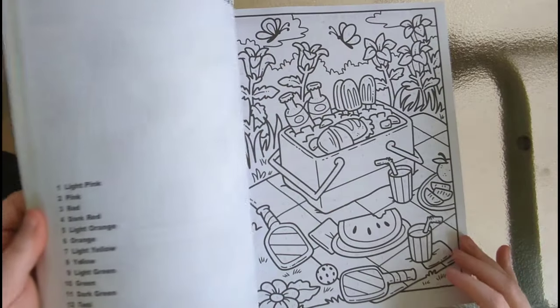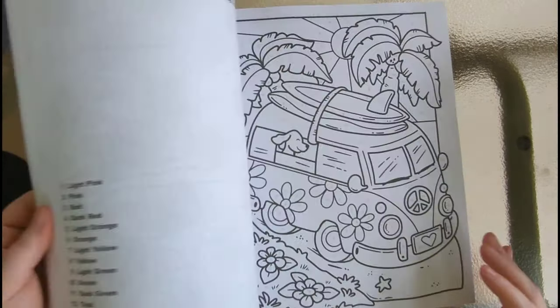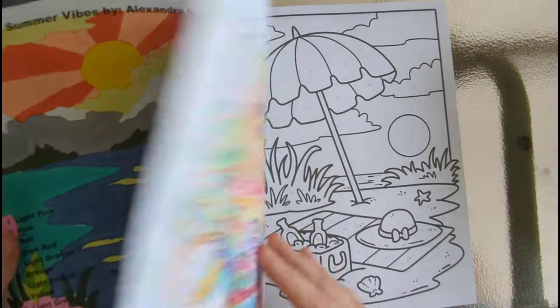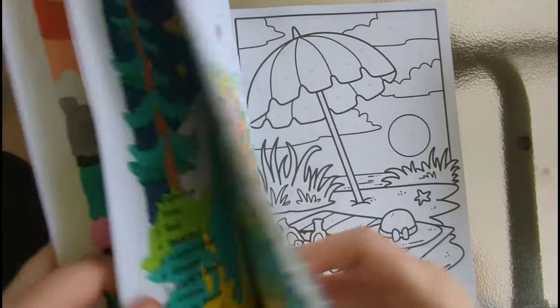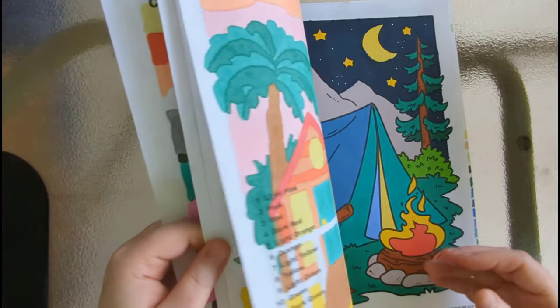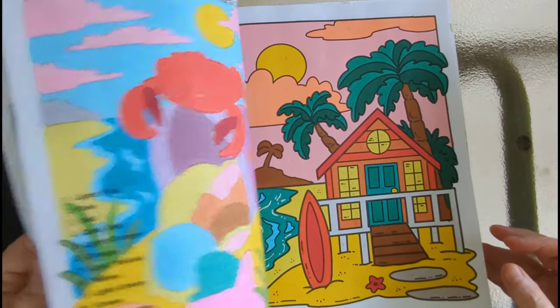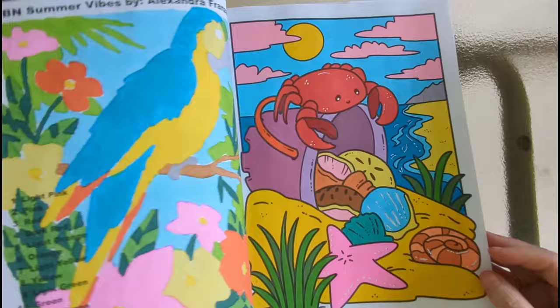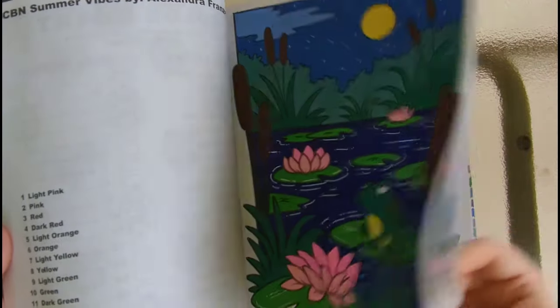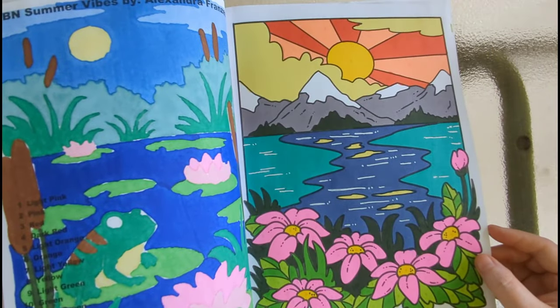Here they are with the numbers. You get to see a sneak peek of some of the pages I've completed this month. Those are the 3 new ones, and then the ones I had last month.